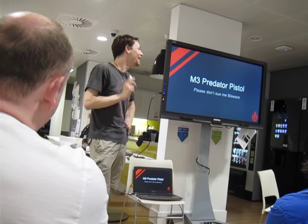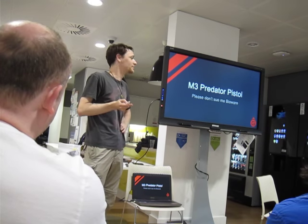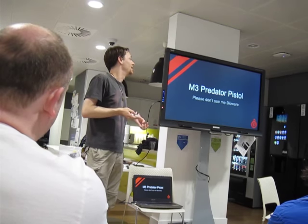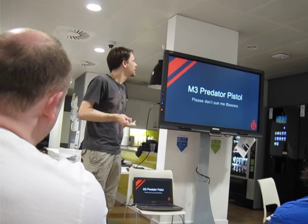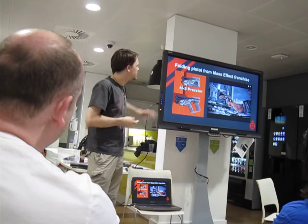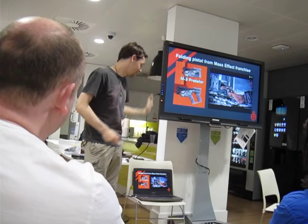Right, so the M3 Predator Pistol. This is from Mass Effect. Some of you already know it. It's a sci-fi space opera game, lots of shooting in space, hence why I started calling this project Space Guns. It stars Commander Shepard, who goes around shooting lots of everything, actually. This is the gun in the game. As you can see, it likes to fold into itself, and when I first saw that, I thought that was the most amazing thing ever, and I really wanted to try and make one.